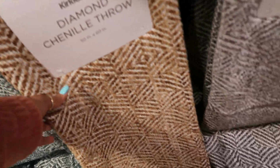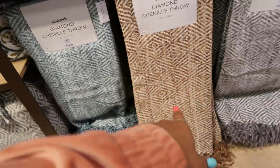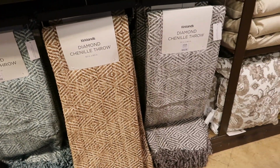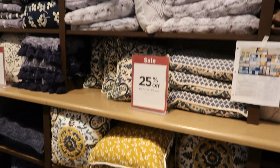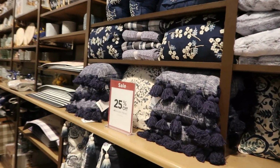These Chanel throws are really pretty. They are $35. I like this one. Really pretty. They have that cream or tan, this teal color, and then gray. Oh, I like those blues over there too.